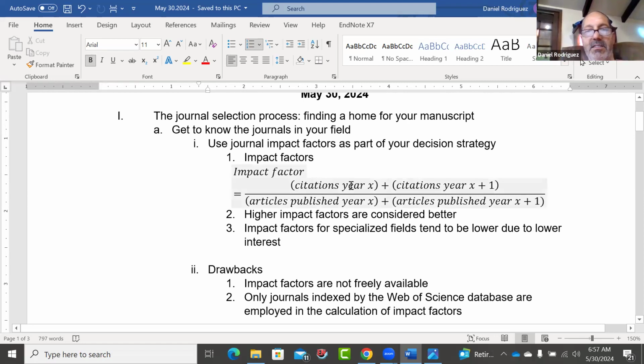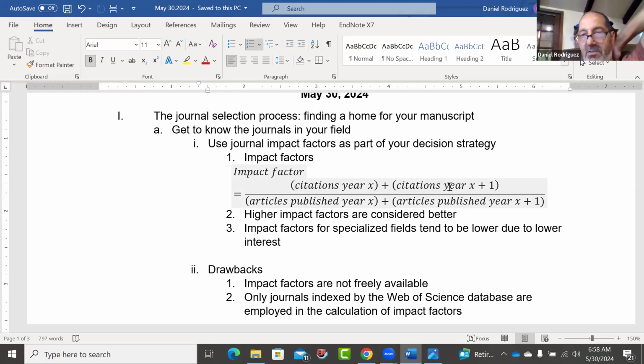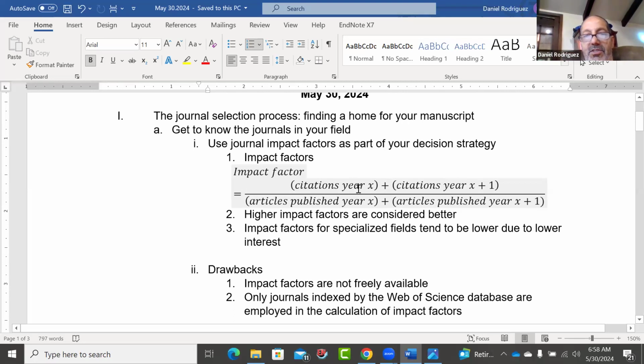An impact factor is a quotient, and it's the citations in a given year plus the next year. So for instance, the most recent impact factors I found are for 2022, though 2023 could be out soon. For 2022, I'd get the number of citations for that journal in 2021, plus, or rather 2019 or 2020, sorry, and then 2021, divided by the articles published in 2020 and 2021. And that will give me the impact factor.